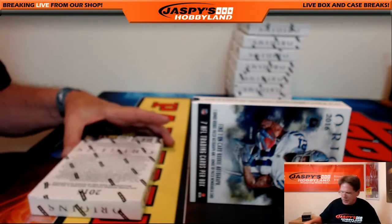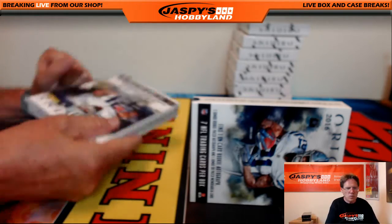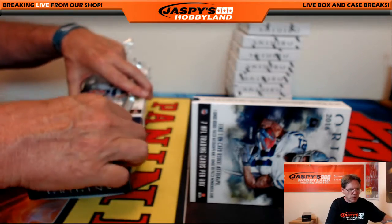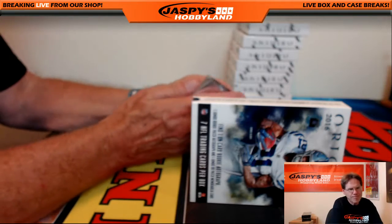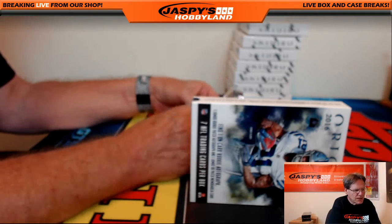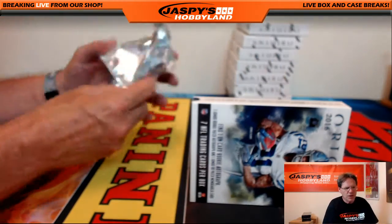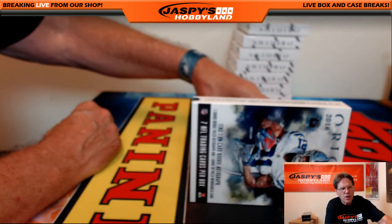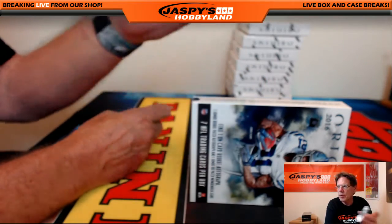Next box. Still got a lot to go, folks. Still got a lot of boxes to go. Yeah, Cowboys, the first team taken. That's the reason why. Dak Prescott and Zeke. As much as it pains me as an Eagles fan, got to give props. Those two guys are going to push football cards as long as they play well. And with that line, they should play well.